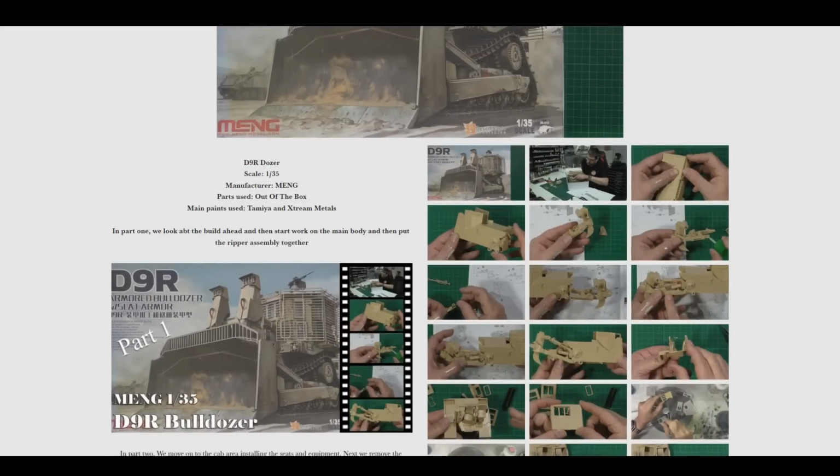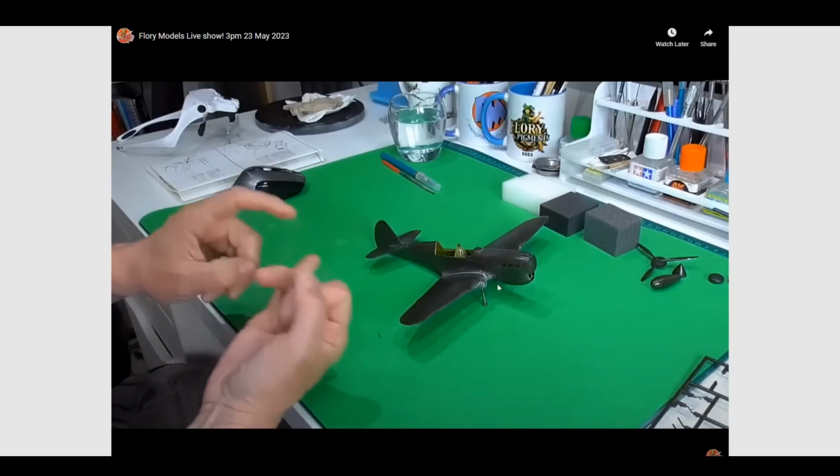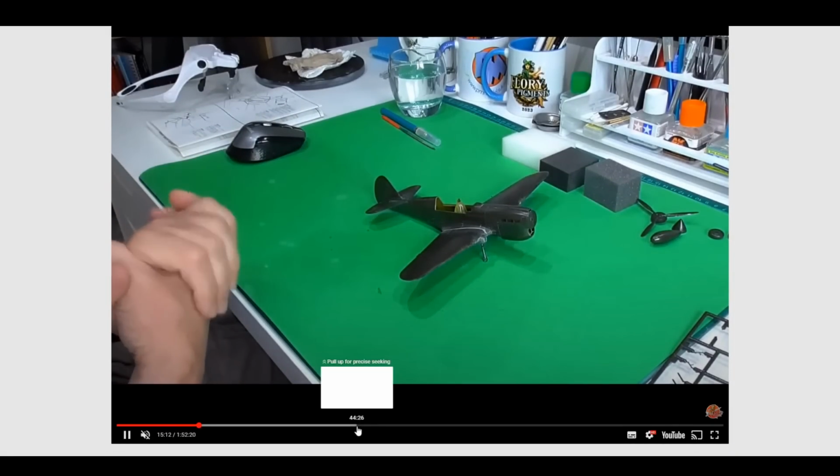All right, so very good on those ones. And then on Tuesday, we had the live show in the afternoon. As I say, Tuesday afternoon, 3 o'clock, you can join us for an hour or two as we make our way through on this one. So I've been working on the Hurricane. Matt's been working on his as well. So Matt's been working on his P40, going through the motions on that one.